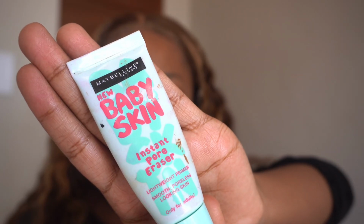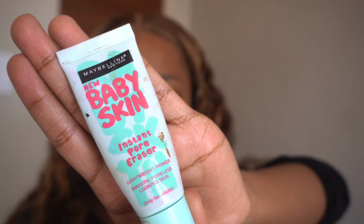So a lot of people say that primers are not necessary, but if you want your makeup to go very nice and smoothly onto your skin, and if you want it to have that photo finish look, then a primer is important. So for my primer, I use the Baby Skin Instant Pore Eraser Primer by Maybelline, and I really like this primer because it's very lightweight and it makes my skin so nice and smooth. So I'm just gonna apply some like so. And then I am gonna move on to foundation.